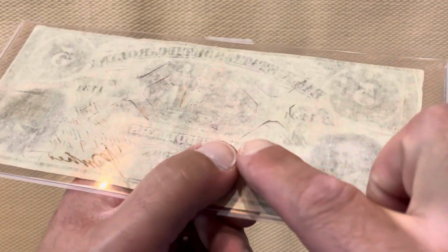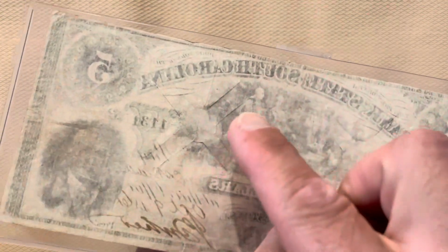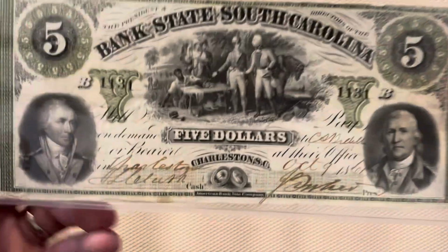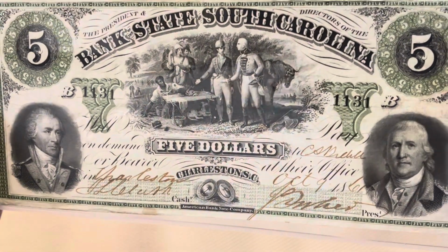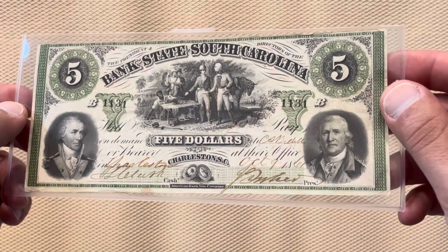So they obviously put this through a machine. You can kind of see it right here. It's like a cross pattern on each side. You see this right here? This is the cross pattern of the cut cancel. And I think there's something in the middle too. The glare on this plastic, but very nice note. The different color signatures. So this was issued and cut canceled. October 9th, 1860 is the date. Very pretty note.